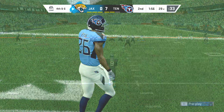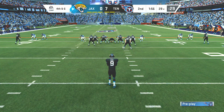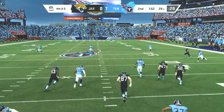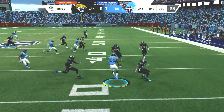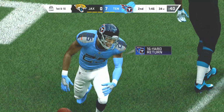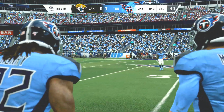I'm Brandon Gaudin. I will see more of them trying to get him the football out of the backfield. They love what he can do in open space, and they believe that he creates mismatches they can exploit. A nice job on the return there, 16 yards. And possession will switch hands, 1st and 10.